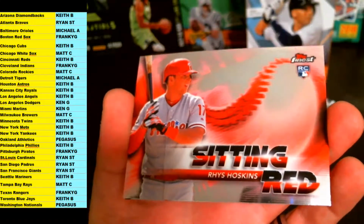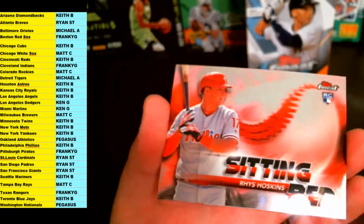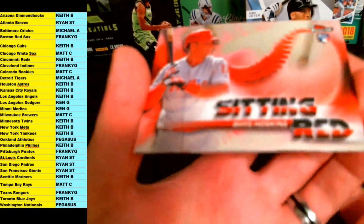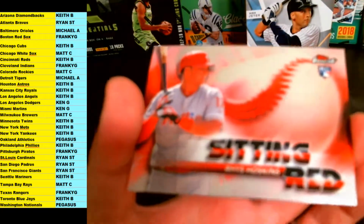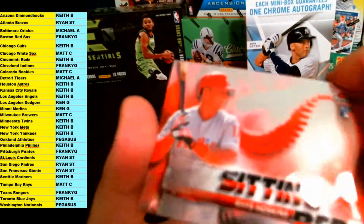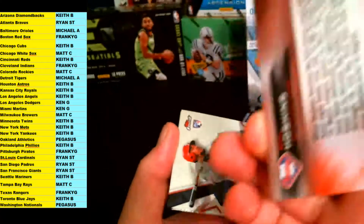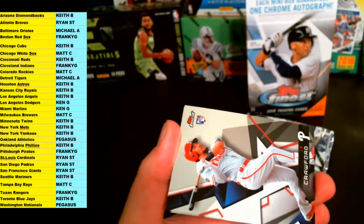Rookie sitting red insert variation. So that's your second Rhys Hoskins, and there's another one on the back. So pretty good start there for you, man. Phillies going out to Keith B. Sitting red insert. Damn, this one's hard to pick up on. All right, man, sorry. There it goes, sitting red Rhys Hoskins rookie insert. Very nice. Dude, this is a Phillies pack for sure.